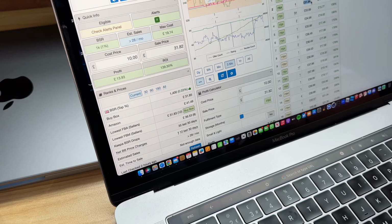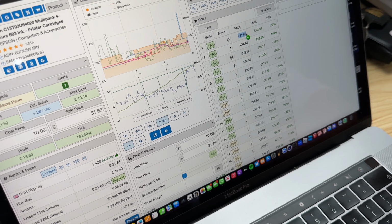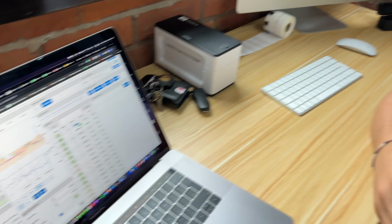I can see here the buy box is at £31.84. Ed said, why is this guy who's a penny lower not got the buy box? And I said that's basically because his stock's on the way into Amazon, not got there yet. So it's not next day. How do you check that, Jake?